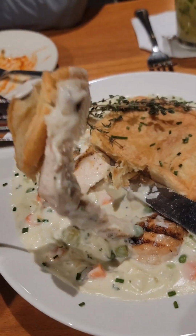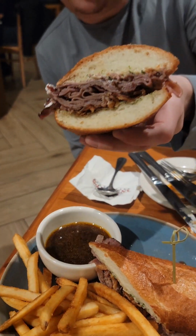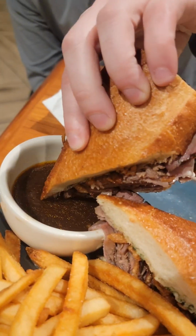Then we moved on to their chicken pot pie. Now look how beautiful this is. This is like a deconstructed chicken pot pie. Grilled chicken slices. The bread was so flaky. And then you could just use the sauces to dip, like a vessel. It was a very fancy, the classiest pot pie.